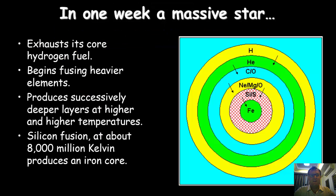If we look in more detail, in 1 week a massive star, and this is the time span, exhausts its core of hydrogen fuel and begins fusing heavier elements. It produces successively deeper layers at higher and higher temperatures. So it's much like an onion, working out, trying to collapse in itself, and eventually layers upon layers get hot enough to allow fusion of heavier elements.